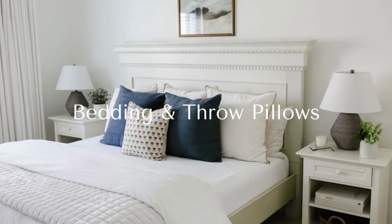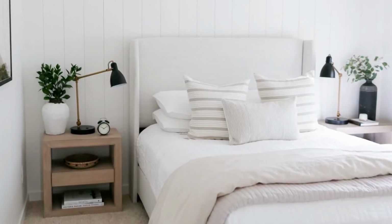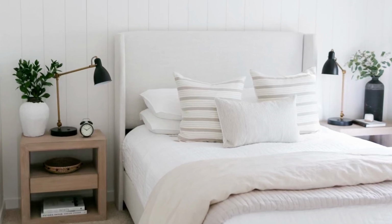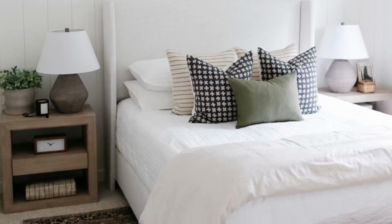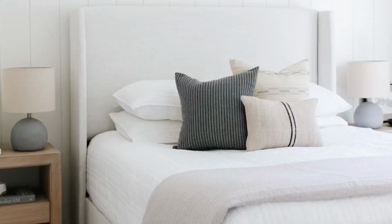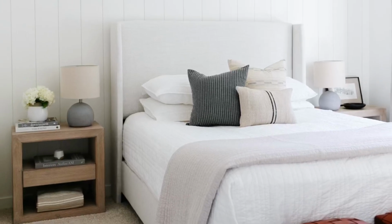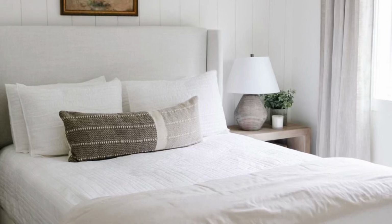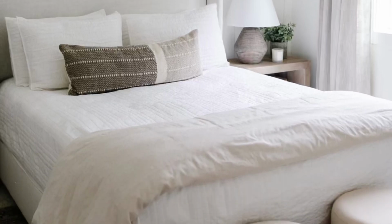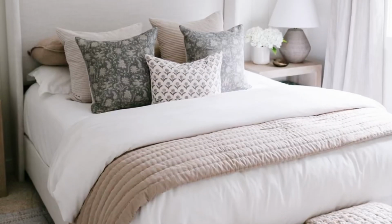All right, we're moving on to a fun one, and that is bedding and throw pillows. I prefer to have a neutral backdrop in our bedrooms because then it allows me to easily bring in color through other things like the bedding. This way I can easily change up a bedroom's look depending on the season or if I'm just looking to do a simple bedroom refresh. All of these shots are of our guest bedroom, and as you can see, you can go from simple and neutral to a bit more colorful and spring-like with just a few bedding and pillow changes.